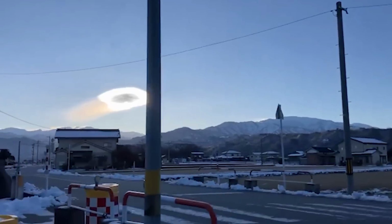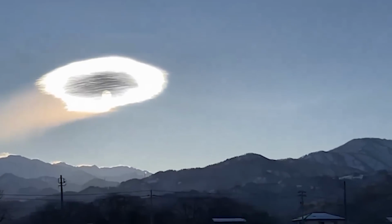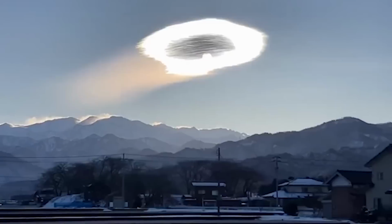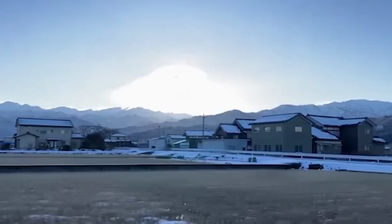All right, let's roll this once again. We're looking at something quite strange. Look at this bright halo, this cloud, just kind of out of place, just hanging up there, massive in size. I'm not sure if it's a lenticular cloud, but what catches my eye is not only the bright halo, but the center of this cloud.